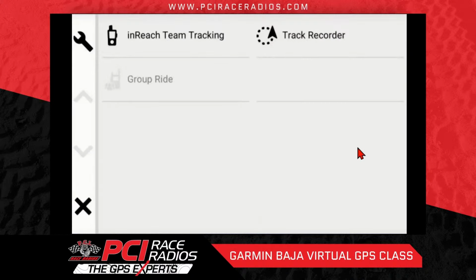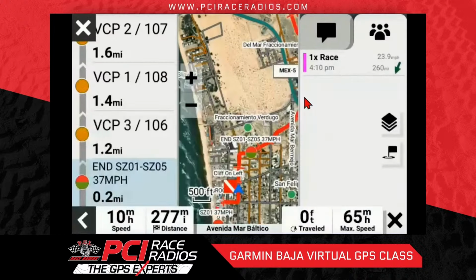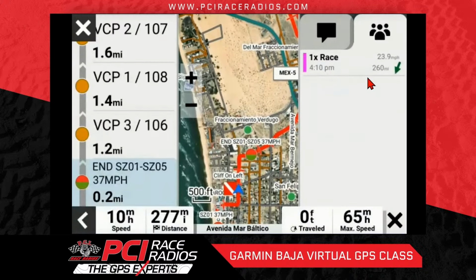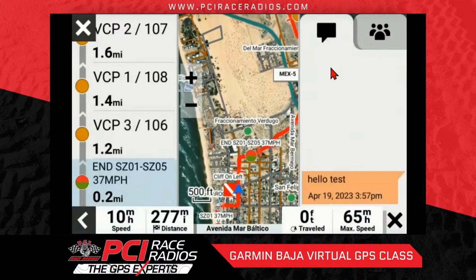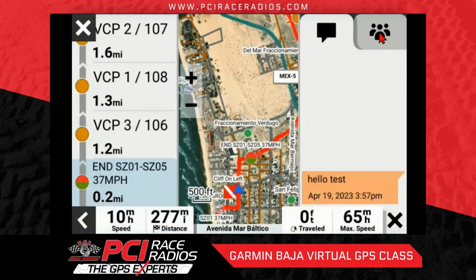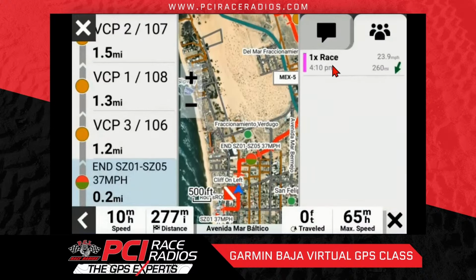If you click on this menu, you can come back with your inReach team tracking and it will bring all of that information. So on the inReach team tracking, this will take you to your messages and you can send messages back and forth or see the messages that pop up. And this shows you where everyone on your team is.